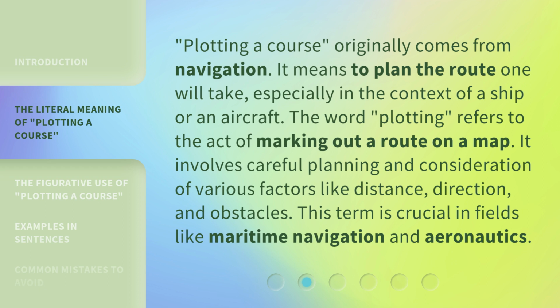Plotting a course originally comes from navigation. It means to plan the route one will take, especially in the context of a ship or an aircraft. The word plotting refers to the act of marking out a route on a map. It involves careful planning and consideration of various factors like distance, direction, and obstacles. This term is crucial in fields like maritime navigation and aeronautics.